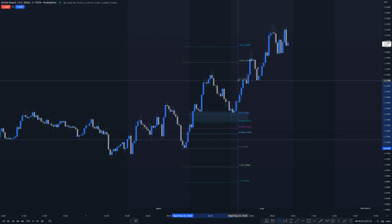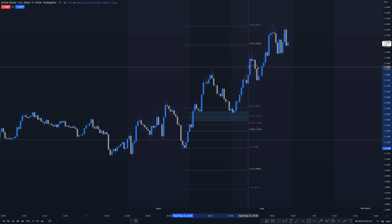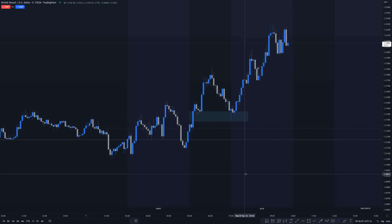So if I take this fib, it all lines up. It's a lovely entry, but I just kind of like to wait till around. I'll just mark this out just for an indication. So I like 8 o'clock and I also like 8:30.